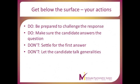So in summary about getting below the surface, be prepared to challenge the response. Run with the roadmap, use the structures that will enable you to get below the surface. And do make sure the candidate answers the question. Even if you think you know where they're going to go with it, do not assume. Do not settle for that first answer. And if you find the candidate is talking in generalities and is not able to dive below the surface, again, this may well be an embellished story.